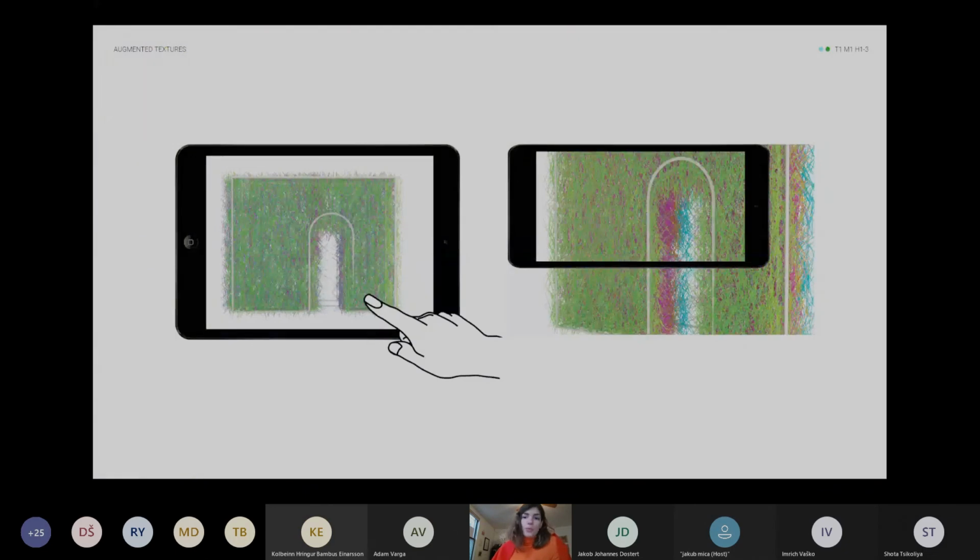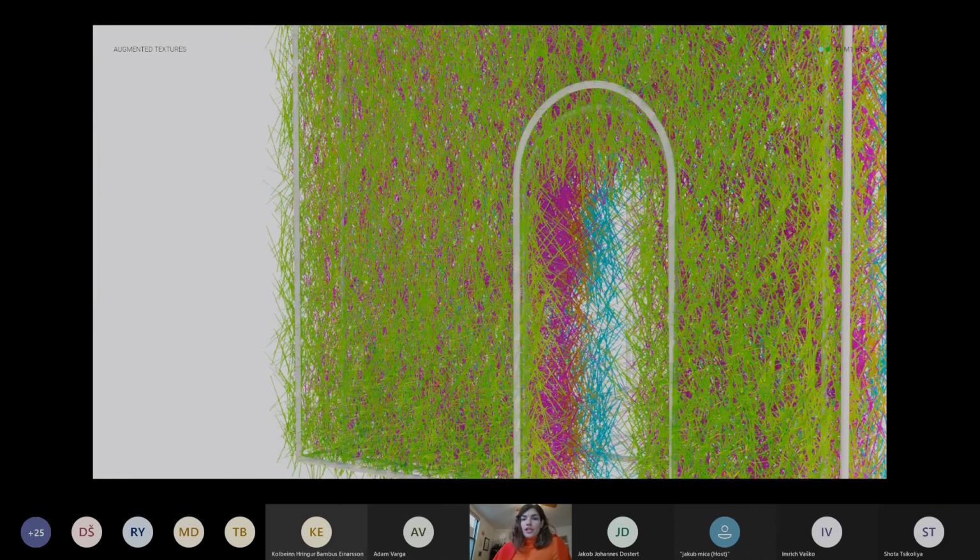Now, the idea was that the texture would be augmented through an AR app that visitors can use by scanning the structure with their smartphones. And with this app, they could change colors and create a more dynamic structure that interacts with their senses.